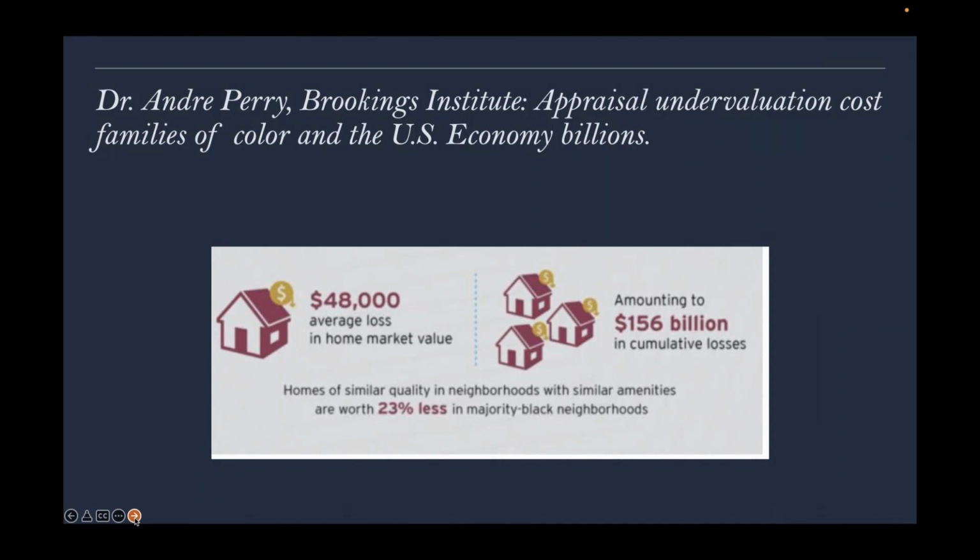Well, it's an issue because we have civil rights legislation, we have fair housing, we have fair lending. It's not the right thing to do. But there is an incredible loss of wealth from this in Black neighborhoods.